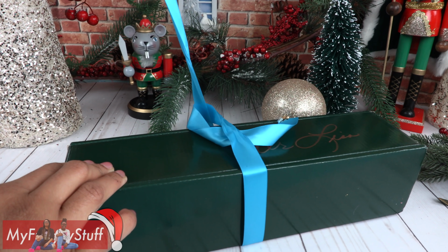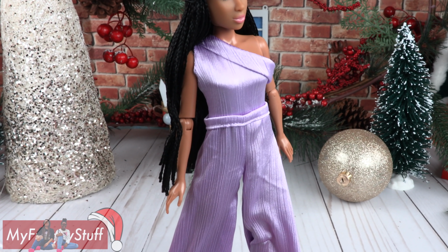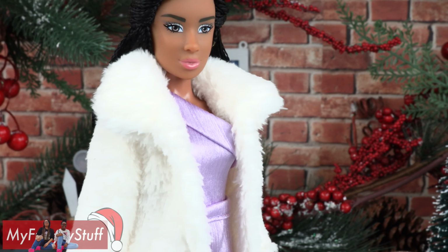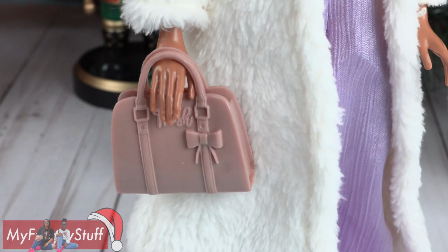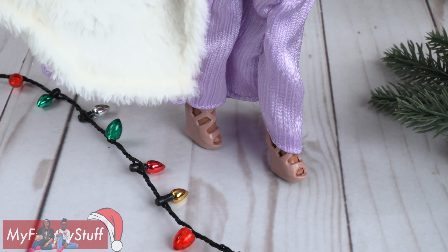Doll number 2 is Indigo, wearing a wide leg off-the-shoulder lavender one-piece. Then she has an ivory faux fur coat that is full length. Here is her taupe fresh purse and matching shoes.